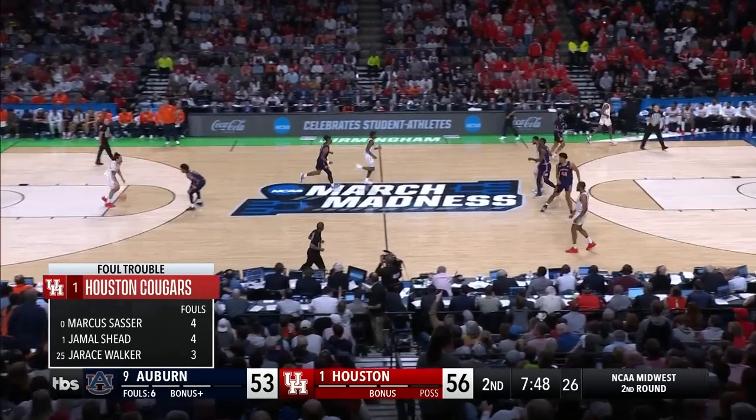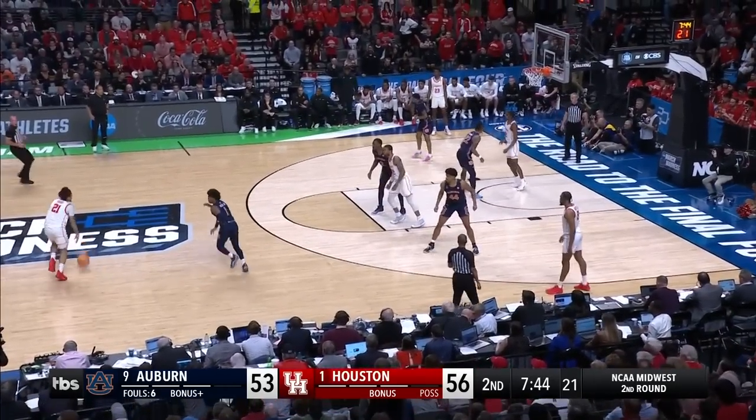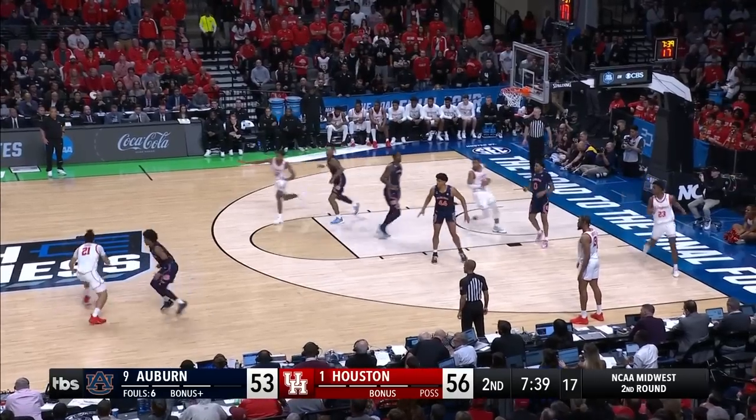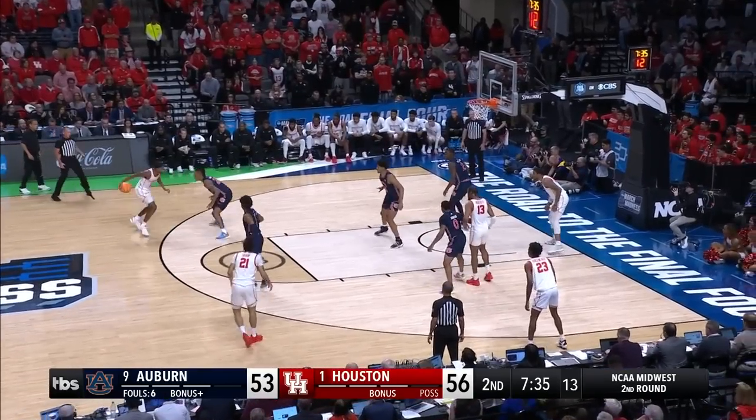Here they go. See if they can rag him a little bit. Sharp's going to bring it up. Try to force him to his left a little bit. Inexperienced backcourt for Houston with Arsenault and Sharp. Oh, look at the hands here. Look at the adjustment. Flanagan now on Mark, a little bit bigger.